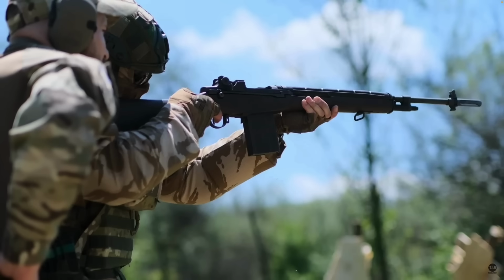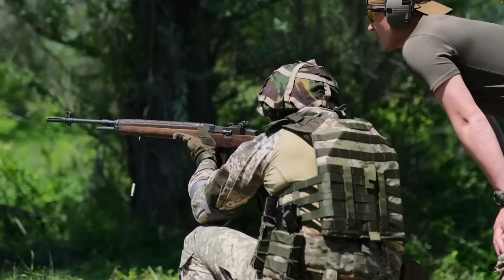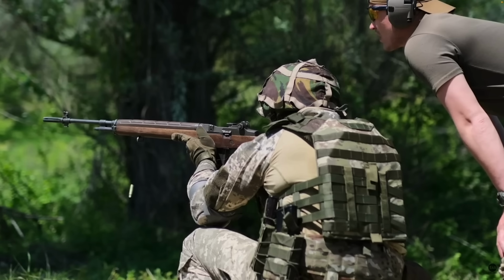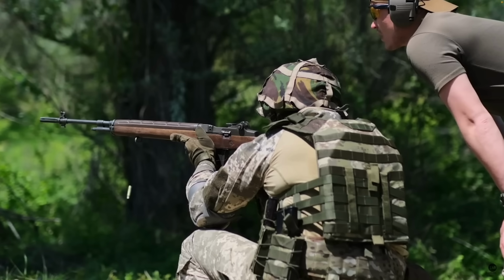In an earlier video, we examined the M14s which appeared in Ukraine back in March 2022, and since then there have been a number of intriguing sightings of what, at a glance anyway, appear to be Mk14 Enhanced Battle Rifles or M39 Enhanced Marksman Rifles.